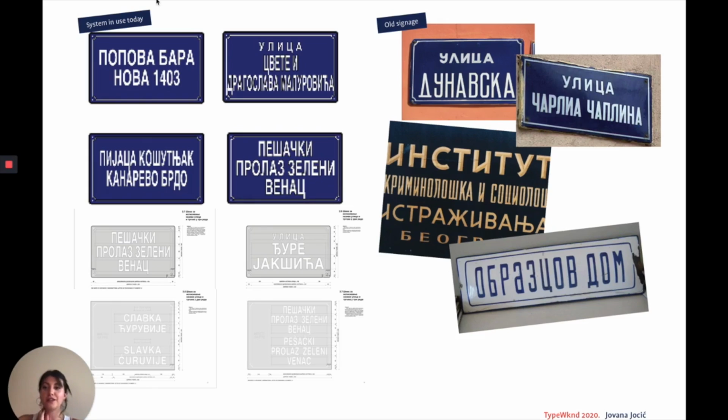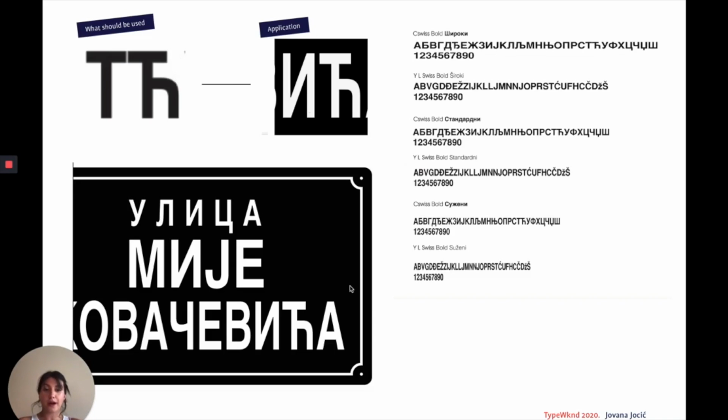Here on the right, you can see the system that's in use today, and I actually visited the Ministry of Infrastructure in Serbia, and I was able to flip through the document where they had everything written down, so I was able to see the dimensions of the board, see the typeface that was in use, and see how they would treat it in different cases. On the left bottom part, you can see an enlarged part of one of the signs that's in use right now in Belgrade.